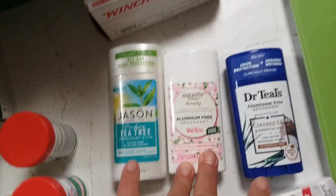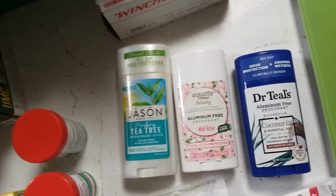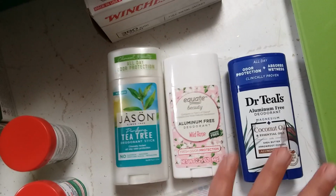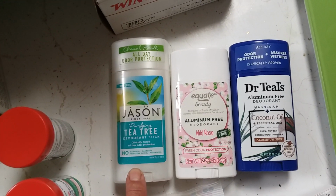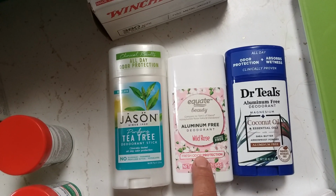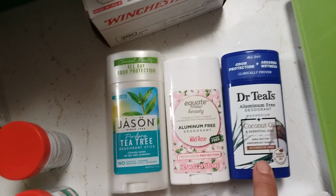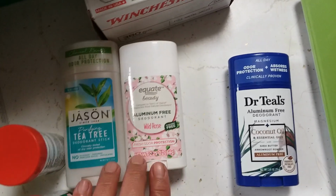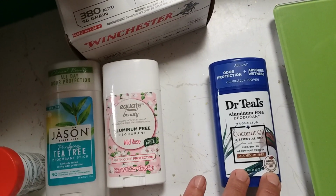At first it was the Compare to Toms of Maine, but now they're kind of knocking off all the different brands. So I'm really glad that they carry these. I've used this one before. I really like it. I have used Walmart's brand before. It was fine. First time I ever got the scented one, and then I've never tried the Dr. Teal's before. So these will probably go in my stocks, but this one is what I will use next.